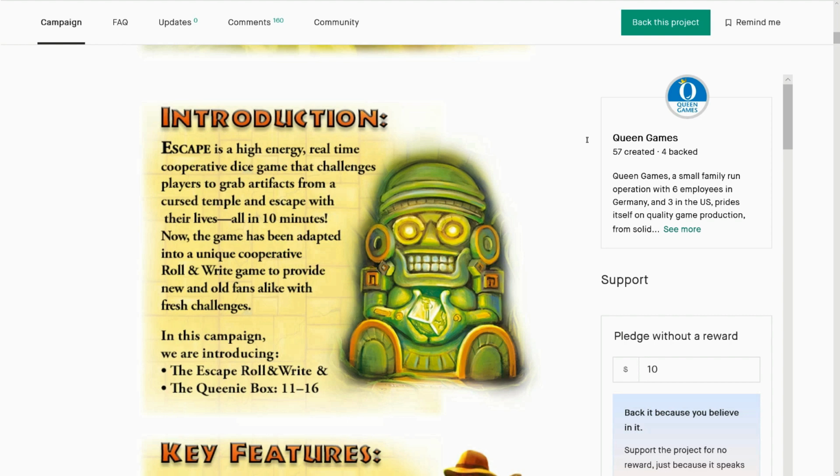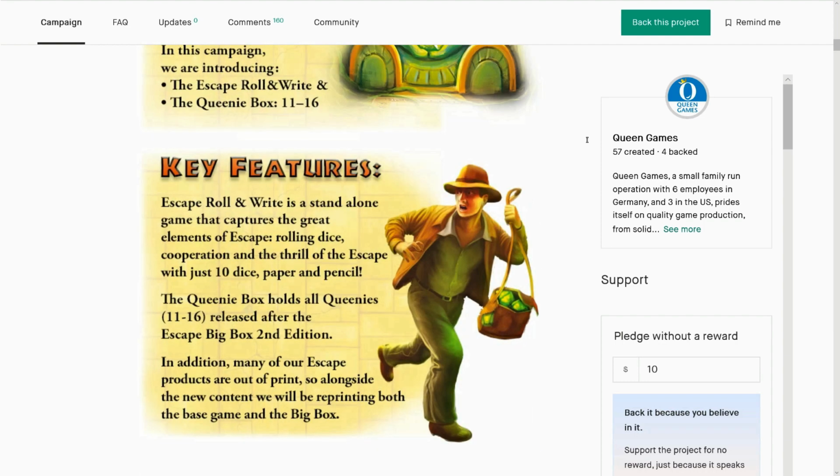Escape is a high-energy, real-time cooperative dice game that challenges players to grab artifacts from a cursed temple and escape with their lives, all in 10 minutes. What's cool about it? High energy. You can say that again, because you roll dice, keep rolling them, keep rolling them. It's roll, roll, roll, roll, roll. Keep rolling. Oh yeah.